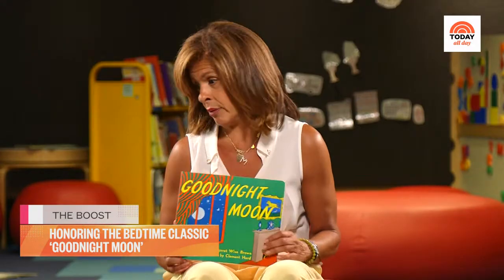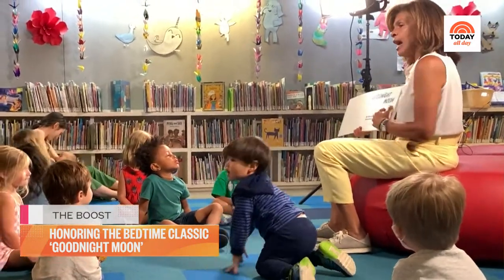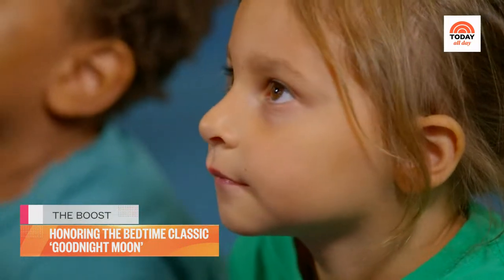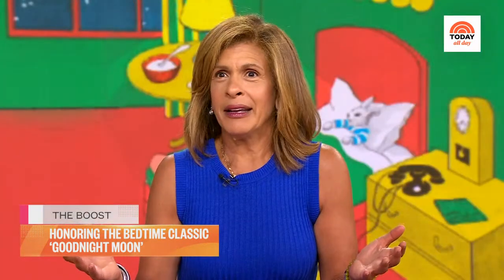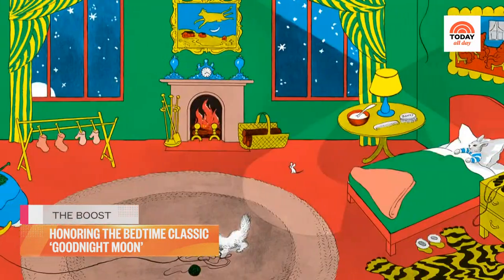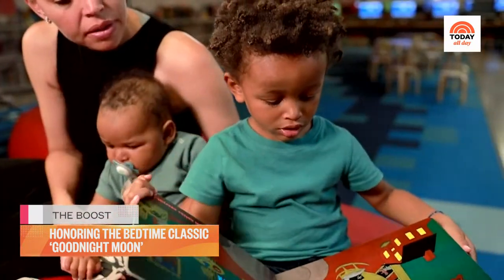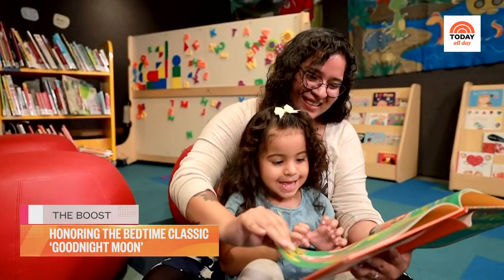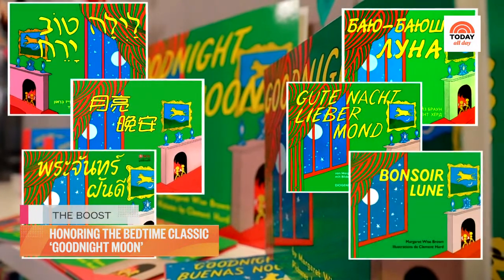Please don't fall asleep. When I first saw Goodnight Moon and read it, I was like, wow, what is it about this book that's captivating kids? And then I realized it's everything. It's a child's room, it's a child's brain, and it's the calming effect that words on a page can have. So powerful that Goodnight Moon has sold more than 40 million copies and has been translated into 26 languages.